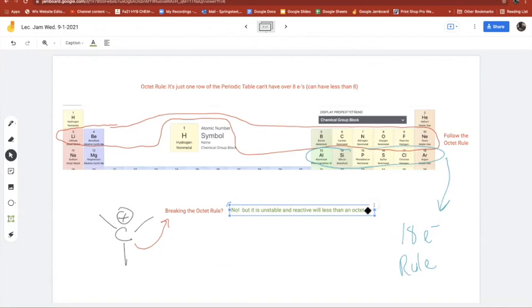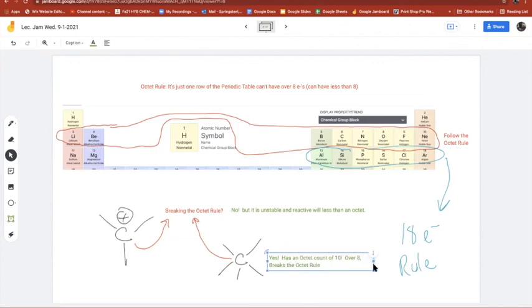All right, what about if I have this situation? 1, 2, 3, 4, 5, 6. Is this guy breaking the octet rule? Yes or no? Yes. It has an octet count of 2, 4, 6, 8, 10. Over 8. Octet rule. I'll show the calculation real quick for that one.